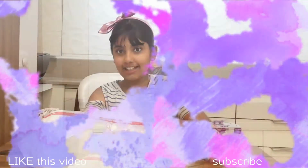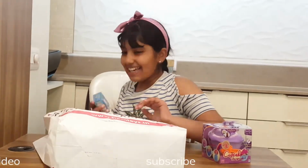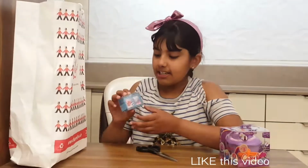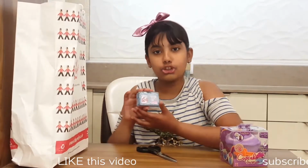And the other thing that I got is Shopkins, and I'm very excited to open this because I wanted Shopkins for a long time, and now Hamleys have it, and I got one pack. I got one pack and it has 2 Shopkins inside.